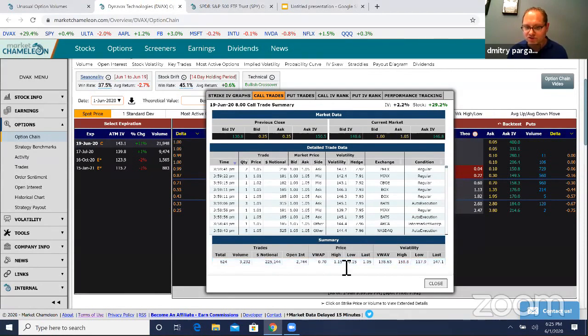This was the open interest. This is the volume weighted average price of all the trades. This is the high and the low of the day, $1.15, 15 cents. The last trade was $1.05. And this is the implied volatility range that it traded in.